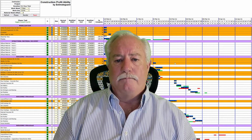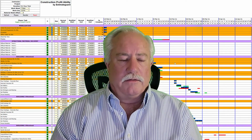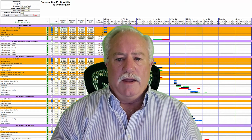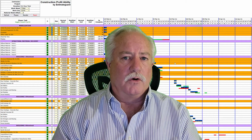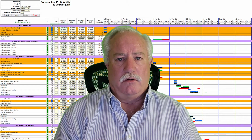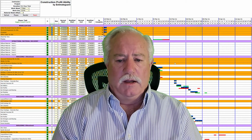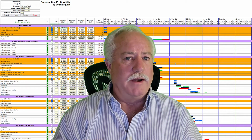It's very, very important to do that. Okay, the next thing we're going to do is take that data, and we're going to import it into the software that I gave you access to. Once it comes into the system, then we're going to build our work breakdown structure.